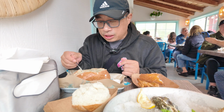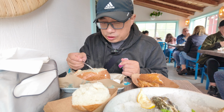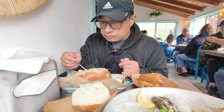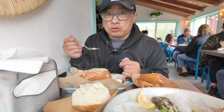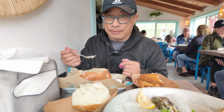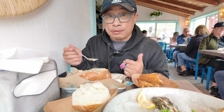So let's try the chowder. I'm very picky about my chowder, so let's see what they have inside. Let's see if we can find any clams. When I taste chowder, I want to know if it is creamy. I don't like it too thick, and I also don't like it to be too salty. I think they have done it just right.